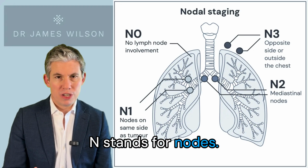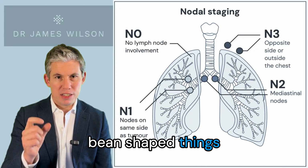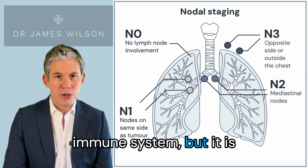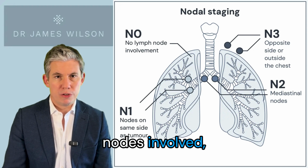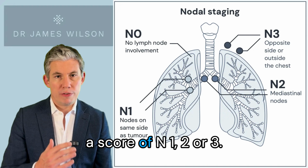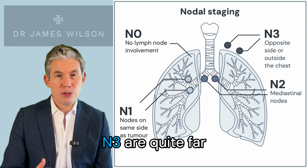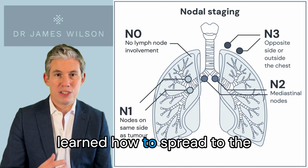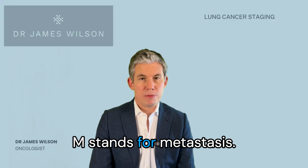N stands for nodes. We all have lymph nodes all over our body, the sort of kidney bean shaped things that filter the fluid as it travels through our body. It's part of your immune system, but it is somewhere that cancer cells can get trapped. If there are no lymph nodes involved, that's an N0. Then depending on which lymph nodes are involved, you'll get a score of N1, 2 or 3. N1 nodes are very close to the tumour, N3 are quite far from the tumour. Obviously, if your cancer's learned how to spread to the lymph nodes, that puts you in a slightly higher risk group.